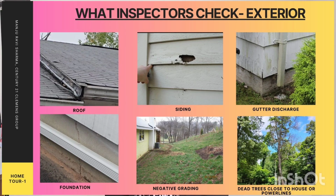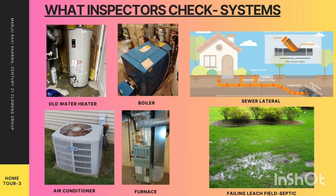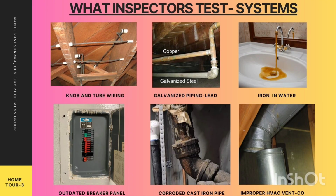He looks for evidence of any structural damage or any safety concerns for the new buyer. By structure, I mean main structures like roofs, foundation, walls, ceilings, floors, etc. And by systems, I mean the plumbing system, electrical system, heating and air conditioning, water heater, etc. These are the major systems inside a house. And other components like windows, doors, etc. are also part of this inspection.